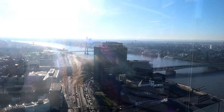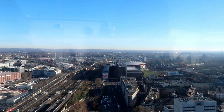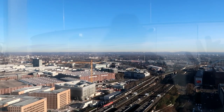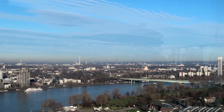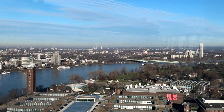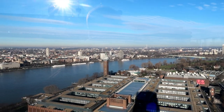It's a circular observation deck, 28th floor. Nice panoramic view of the whole city of Cologne. And this is just standing south of the River Rhine. There's the south of the city. The east of the city. A lot of industry out there. The River Rhine. I think it runs all the way to the Alps.